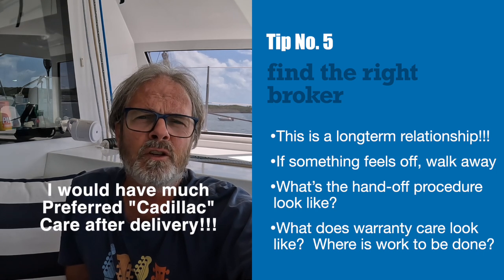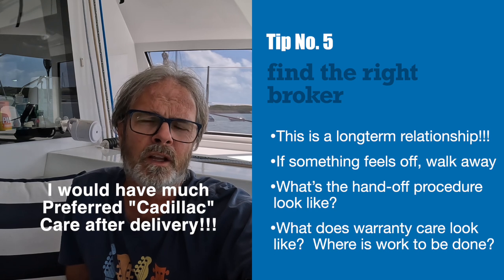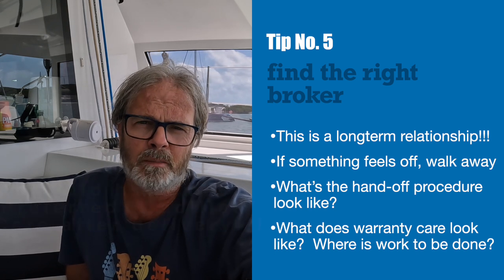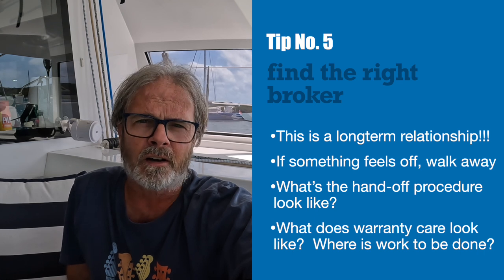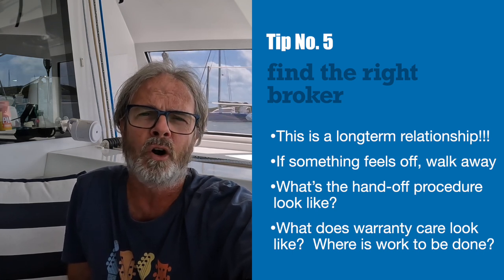Your broker may pick you up in a luxurious black SUV at the airport and whisk you off to see this brand new boat. Don't be blindsided by this. If there is anything off, if you hear any sort of bad reviews about this broker, walk away.